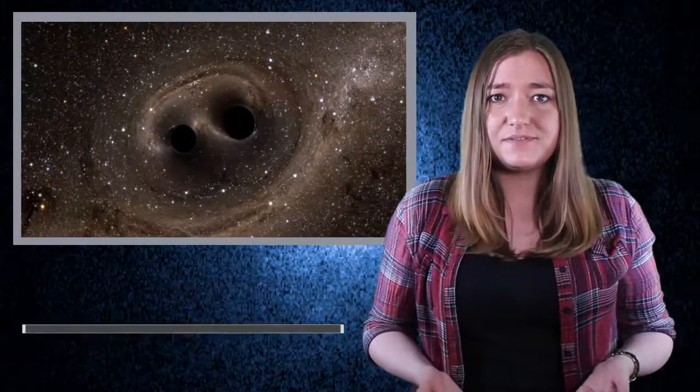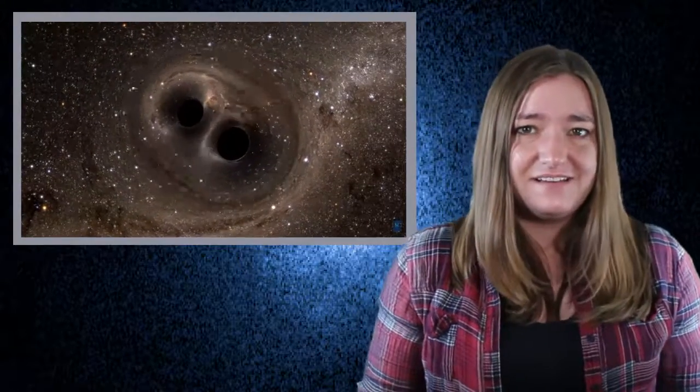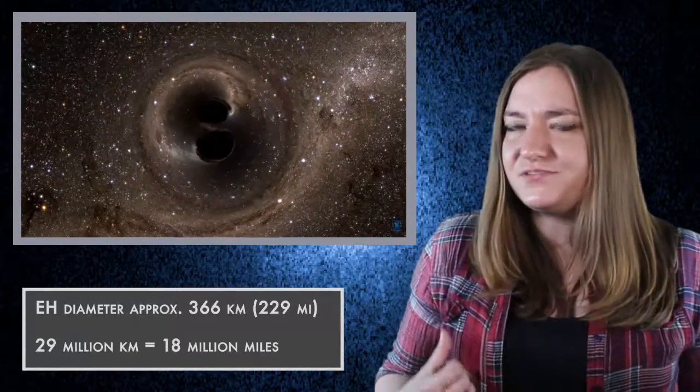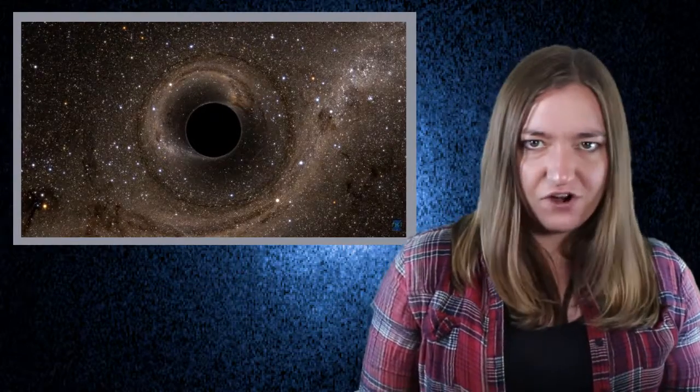of two black holes. The two combined to form a new black hole that was 62 times more massive than our Sun, but so small that its event horizon would fit inside the borders of my home state. And if you were floating 29 million kilometers away, you'd feel just as much gravitational pull as you do standing on the surface of the Earth.